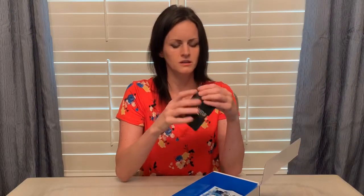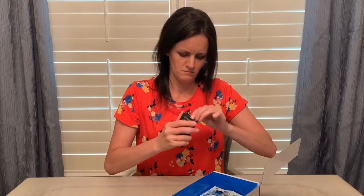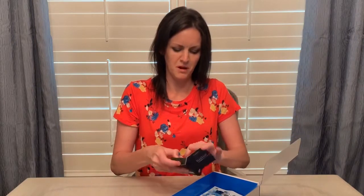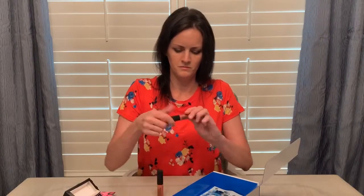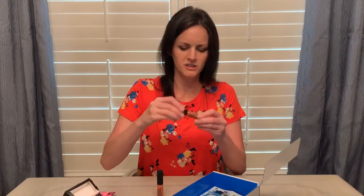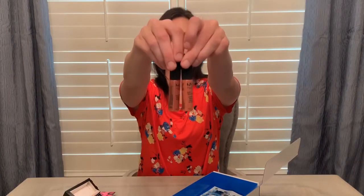Looks like there's 2 different colors in there. A metallic and a non-metallic, I guess. Cute. Let me see if I can get in this better. No, not with lotion hands. What if I just pop them out? Like this. There we go. When in doubt, knock it out. All right. Pretty. These are a good size too. All right, so next, 2 different color lip stuff.